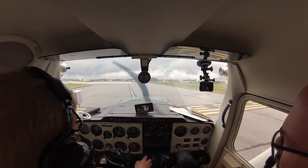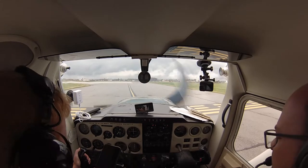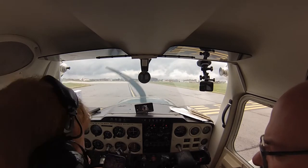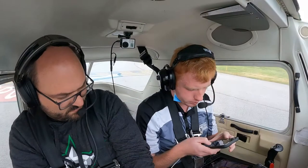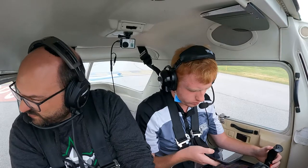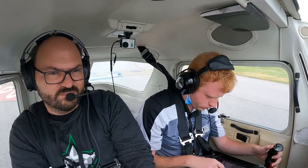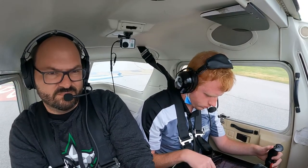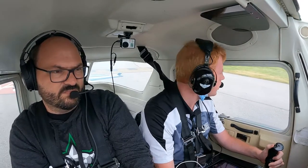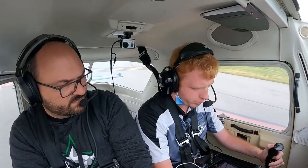Cessna 906 November Uniform, hold short of runway 24 at Delta for an eastbound departure. Cessna 906 November Uniform, Niagara Falls Tower, we'll make a right downwind departure. Runway 24, wind 220 at 11, cleared for takeoff. Alright, 24, right downwind departure, cleared for takeoff, 6 November Uniform.